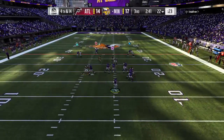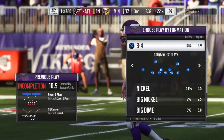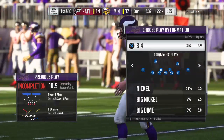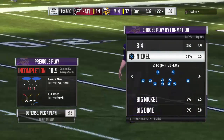They'll indeed go for it. It's Cousins. And they will not be able to hook up there. It's incomplete. A surprising move to go for it. And predictably, at least somewhat predictably, it doesn't pay off. And the Falcons will take control of the football in great field position.